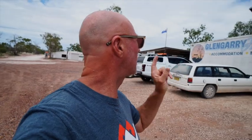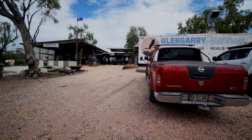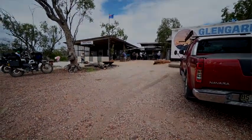Yeah, I've taken my hat off and it's sunny and I've got no hair. We are at the world famous Glengarry Hilton, accommodation and meals. So you can come out here and stay. We're going to have a quick look in there and get ourselves back to the Ridge.